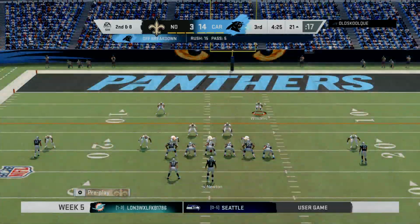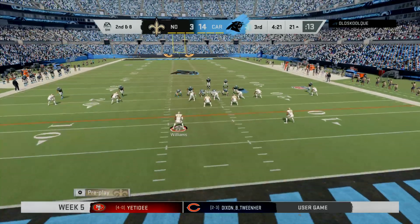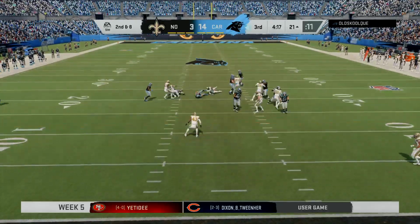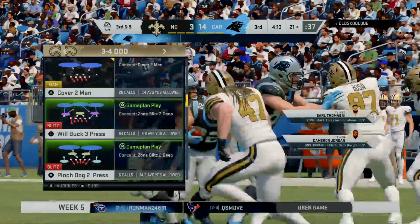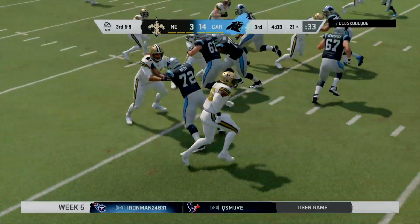The last run good for 2. Here's 2nd and 8. Again, they run. Again, it's McCaffrey. And that'll hurt the average a bit as this time they're able to get him behind the line. That backs him up 1 yard and brings up 3rd down.